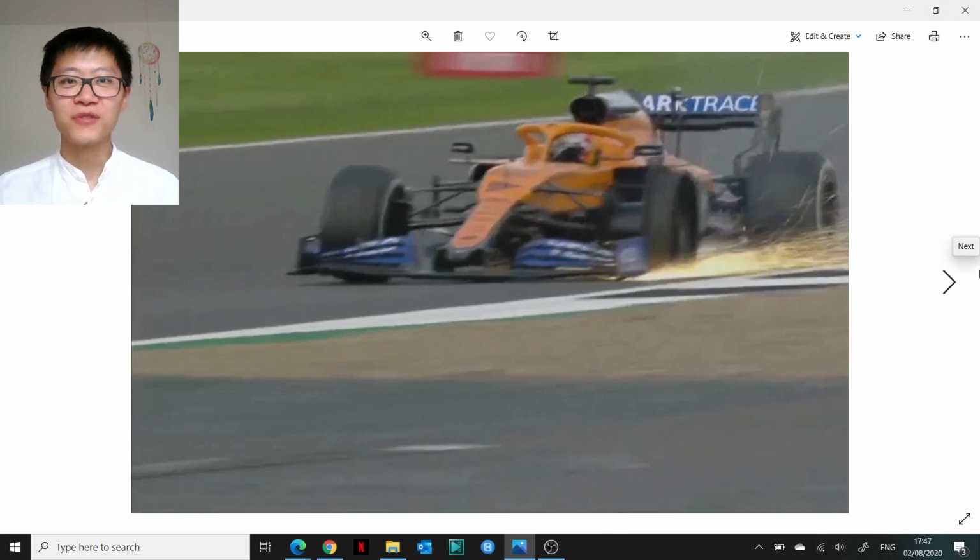Hi there, if you just finished watching the Formula One race at Silverstone, then you probably agree with me that that was one of the best finishes to a Formula One race since the 2005 Japanese Grand Prix, when Kimi Raikkonen overtook Giancarlo Fisichella right on the last lap.